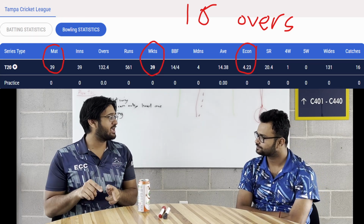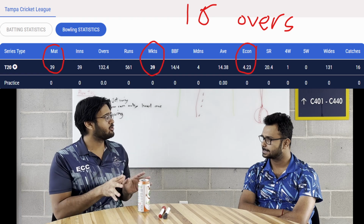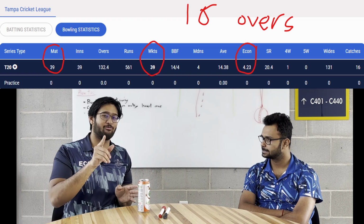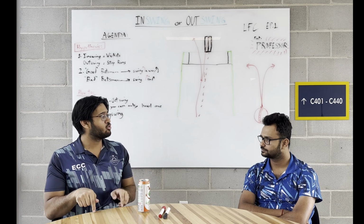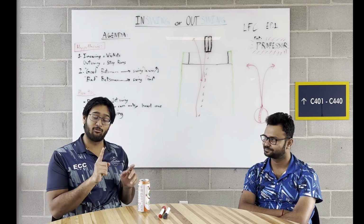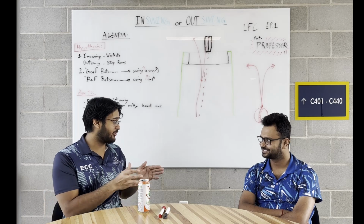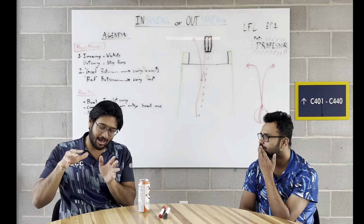Whereas right now, recently, I've started bowling primarily inswing, or not primarily. I can do both now. In fact, I have a full video on how to do both. But I've started doing that, and these past 2 matches that I played, we played one today, by the way, I've taken 2 wickets in 1 over twice. So first match I bowled only 1 over, took 2 wickets, both inswing, and the same thing happened today.